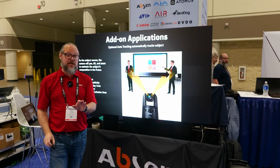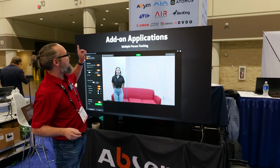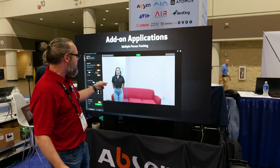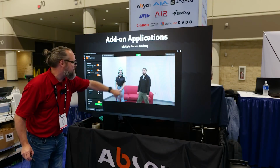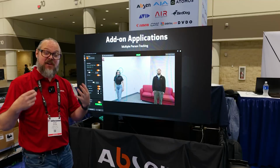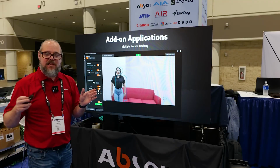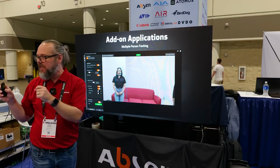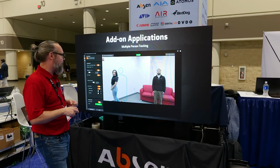So extremely accurate. And one thing that we have just done with firmware is we've actually added multiple person tracking. As you can see in this, as it's tracking her, another person steps in, and it will actually automatically zoom and adjust the composition to keep everybody in frame. Some cool stuff also with the ability for it to track which way you're looking, as well as it'll detect sitting up and standing now. So that's on its way to enhance that auto tracking.